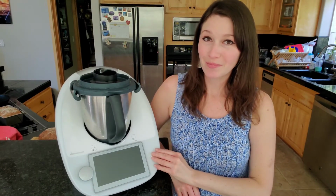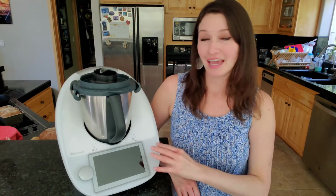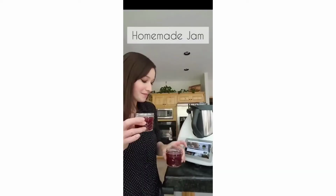Number 3 is homemade jam. It takes about 40 minutes to make your own homemade jam in the Thermomix. You can scale to as big or as small of a batch that you want to, and it's really easy to do. You only need a few simple ingredients like sugar, some frozen or fresh fruit, and lemon juice. Pectin is usually optional because if you have lemon juice, you usually don't need very much pectin.